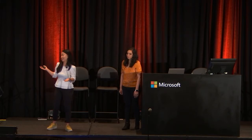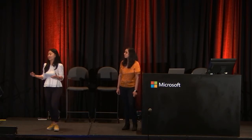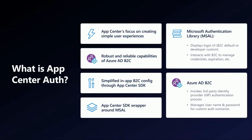App Center auth is a cloud-based identity management solution that allows you to authenticate billions of users in the cloud and manage your user identity. Like I mentioned, it is backed by Azure Active Directory B2C, and it's robust and enterprise-grade. And today I'll share a little more about how the architecture or how the scenarios work, or what's behind the hood in App Center auth.